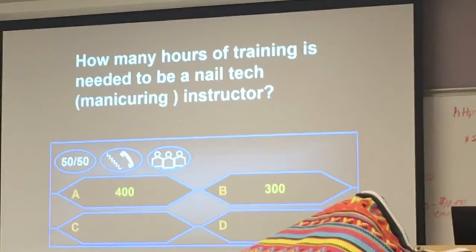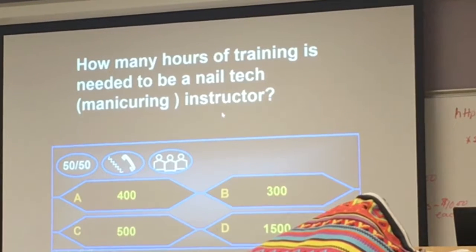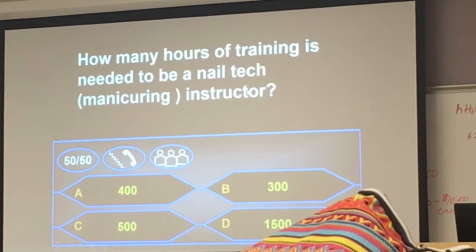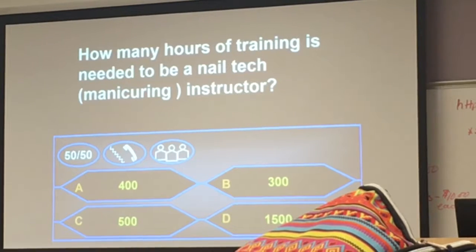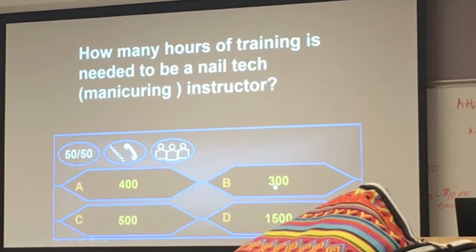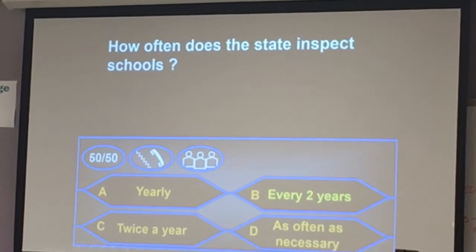How many hours of training is needed to be a nail tech or manicuring instructor? To be a nail tech or an esthetician is 400. To be a nail tech or manicuring or esthetician instructor, it's another 300. To do cosmetology instructor, it's 500. The state inspects schools yearly.